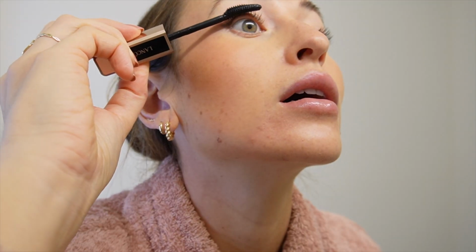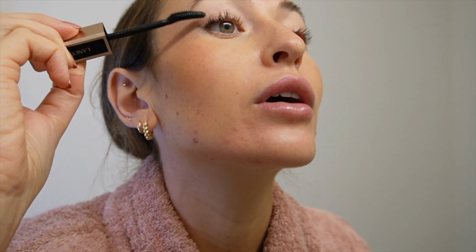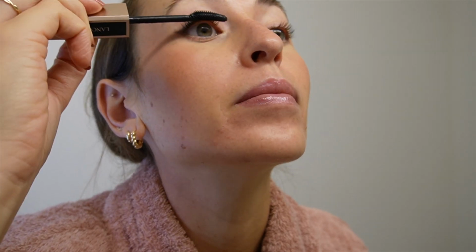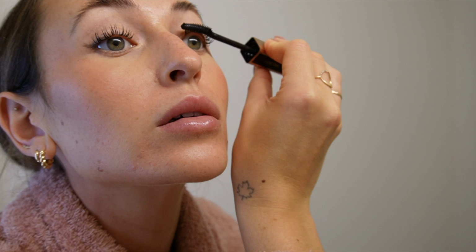Mascara time. I start more with the base of the lashes, and then with each coat, I work my way up. And you never want to go in and out because it puts so much air and bacteria into it. You just go in and you give it a little spin. It's probably so boring to watch. And voila, this is kind of my everyday makeup routine.